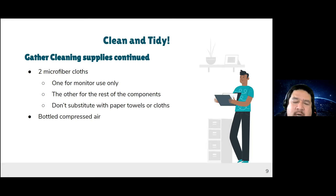Also, I would not recommend using paper towels or other types of cloth. Some of them are quite abrasive and can scratch, but also they leave little fibers, as do terry cloths and other cloths, and your surface will be covered with all this fiber that doesn't look very nice and can be distracting on screens.